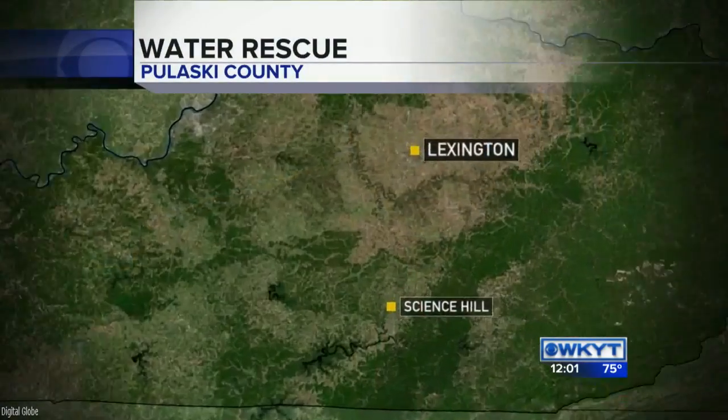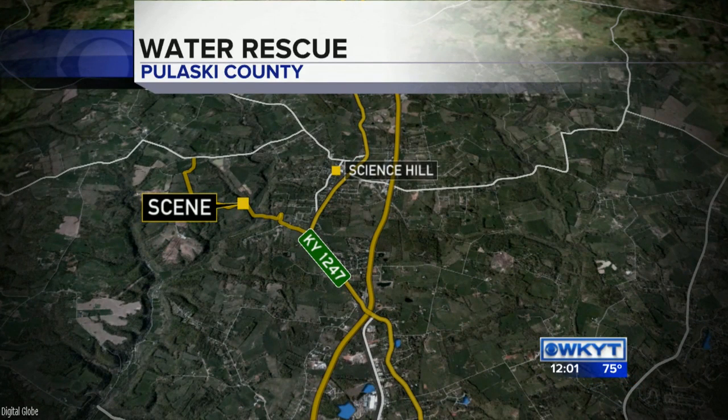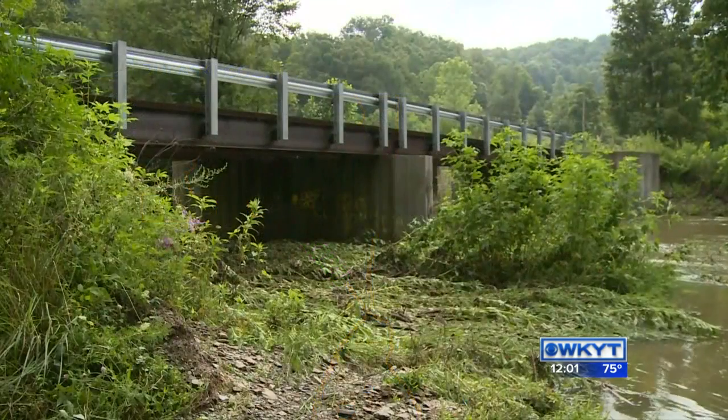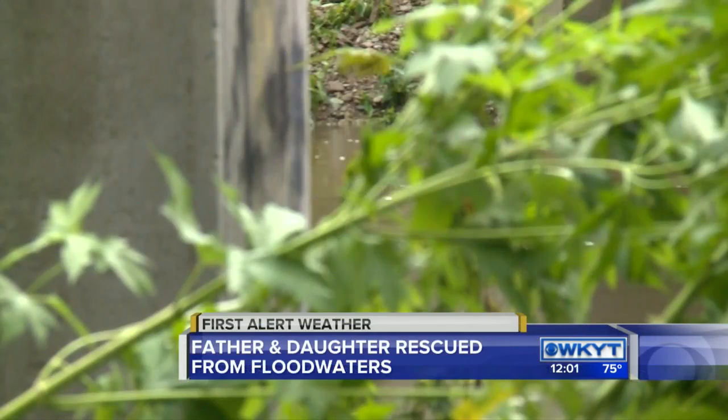Mark, thank you. And flooding was also a problem in parts of southern Kentucky. A father and his 3-year-old daughter were rescued from high water in Pulaski County. They got stuck in their car while under a bridge on Norwood Mount Zion Road about 3 o'clock this morning. Fortunately, a state trooper was nearby and he carried the little girl to safety. He also helped the father make it to dry land.